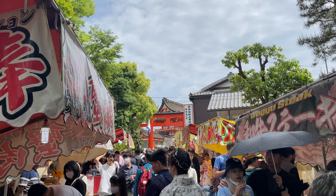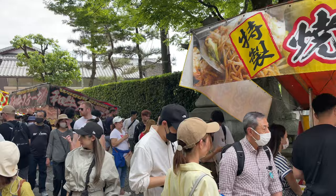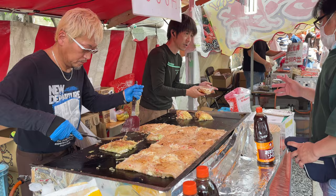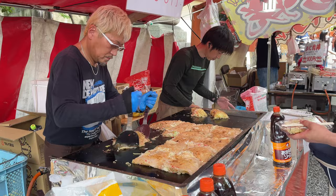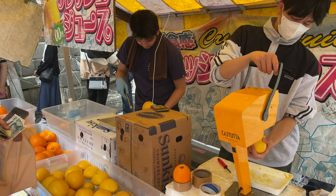As we keep walking towards the shrine, we are greeted with this food hall, this street lined with all of this street food. Not only does it smell good, it's also really fun to watch. Over here we have okonomiyaki, a Japanese vegetable pancake which is very popular throughout Japan. I've had it a few times at my host mom's restaurant. And over here we have fresh squeezed orange and grapefruit juice served right in the fruit, which of course my mom and I have to try.